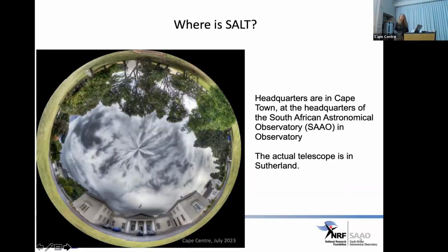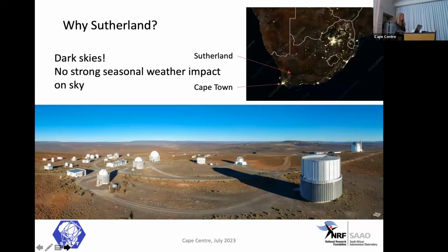Where is SALT? Well, the headquarters are in Cape Town. One of the questions I always get asked is where are you based? I'm actually based in Cape Town, but the actual telescope is in Sutherland, as I'm sure you all know. Why Sutherland? Because of the dark skies, and I like that picture. It really illustrates just how dark the skies are. Also, we don't have strong seasonal weather impact, so SALT can remain open all year round, while many telescopes have to close because of monsoons. That's a big advantage for us.